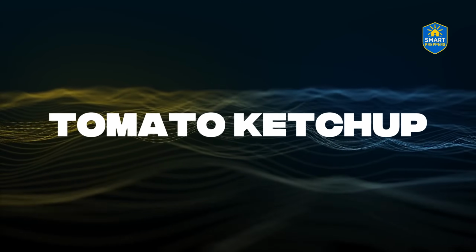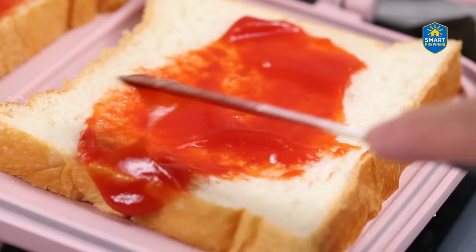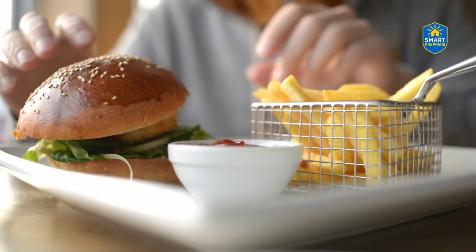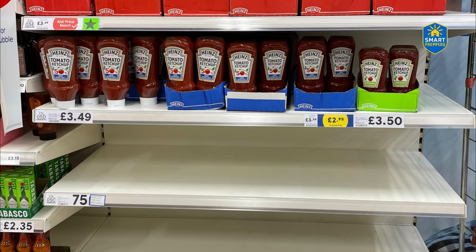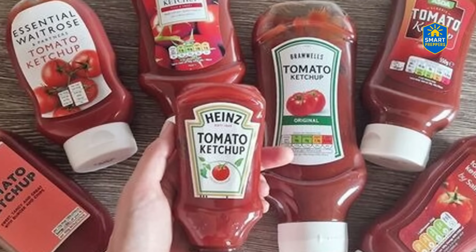Tomato ketchup. A bottle of ketchup is a staple in the refrigerators of millions of American households. It goes with hamburgers, fries, hot dogs, even gets stirred into sauces. Kids love it for the sweetness, adults for the convenience. And at Walmart, ketchup is one of the top-selling items week after week. But as someone once said, the more familiar something is, the easier it is to overlook.